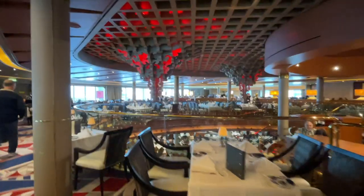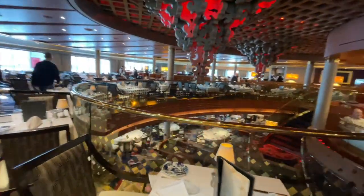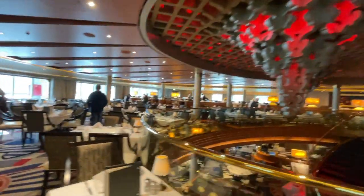On deck 3, these are assigned areas. So if you have an early or late assigned dining, you get one table, one set of servers, and your table number is always the same, so you know when it's dinner time, right where to go. The main dining room is an elegant dining room where each evening you can be served a 3-course meal.